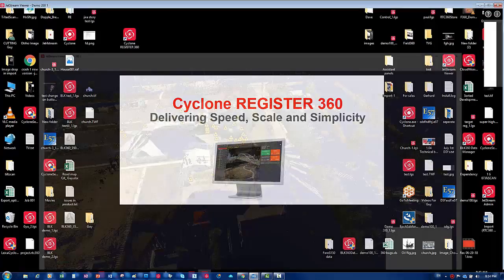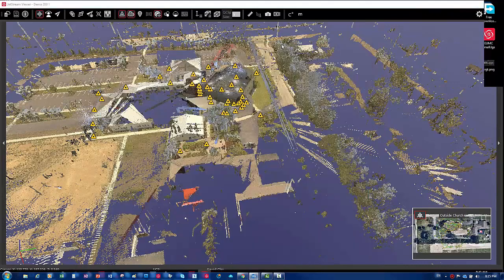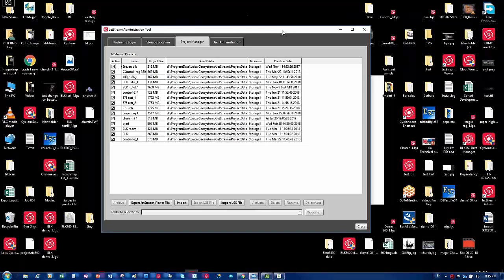So for Jetstream Enterprise, here's the admin tool for Jetstream Enterprise. I did want to bring this up because the LGS file is supported for the Jetstream product also. So if you own Jetstream and you have an LGS file, you can take that LGS file and import it directly into your Jetstream project vault.